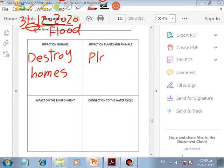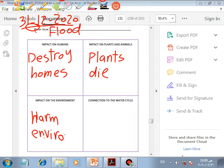Plants die. Impact on the environment: harm the environment. Connection to the water cycle: it is heavy precipitation or heavy rains.